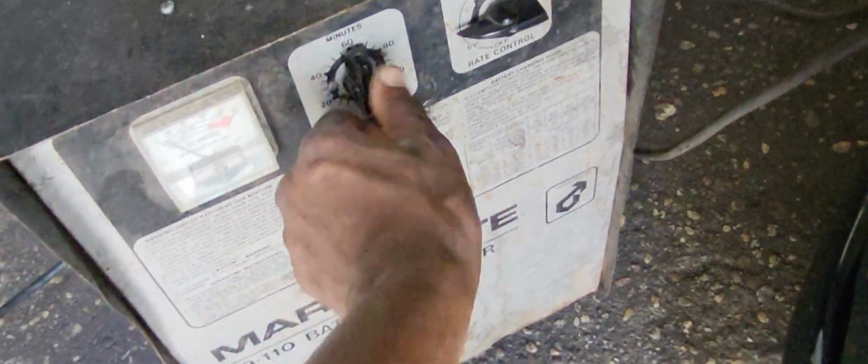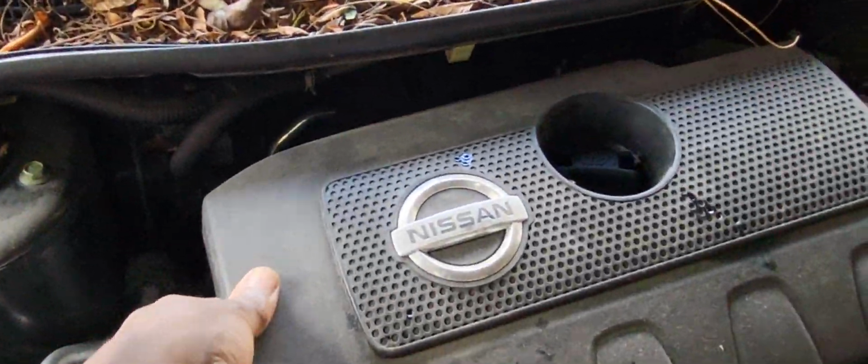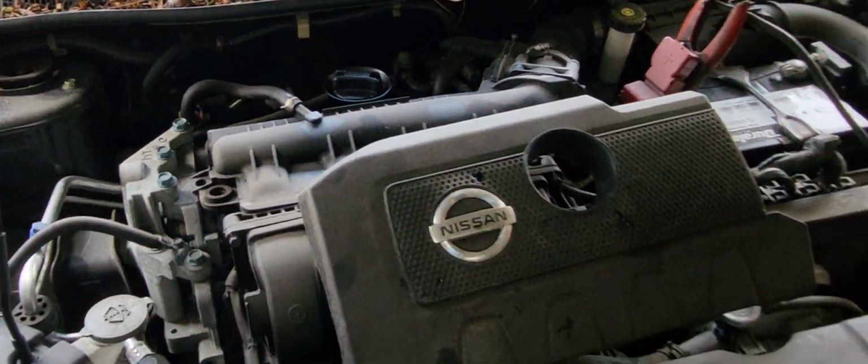But also they say that if you have the PCV valve, let me turn this one off. So check the PCV valve. I want to see what the PCV valve is. Okay, this PCV valve, if it's yellow, they say you have to change it with the black one. So this is good.